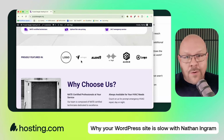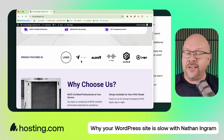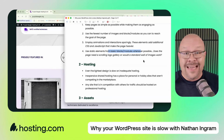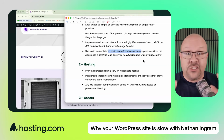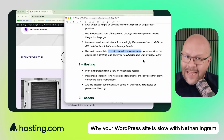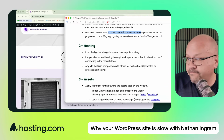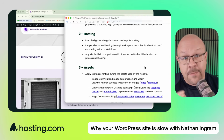All that scrolling requires JavaScript. It's more weight to the page. So, does a scrolling logo carousel or gallery matter to the page? If so, great. But if not, let's just put images, because that's going to make the page load a lot faster. Does that make sense? So how you design the page matters.